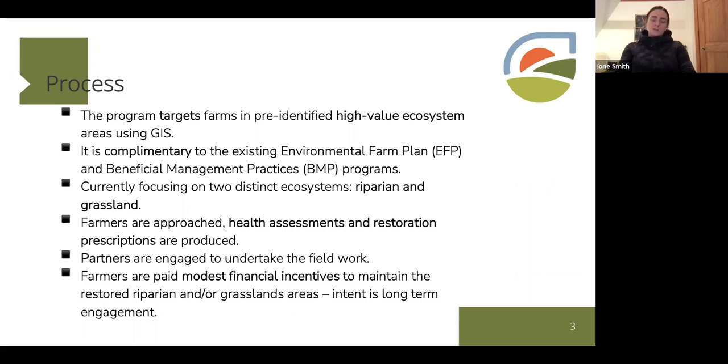As I mentioned, we're currently focusing on two ecosystems, riparian and grasslands, but with additional funding in the years to come, we may broaden it to estuaries, wetlands, and other ecosystems. Farmers are approached, as I mentioned, and if they're interested, then there is a planning advisor, usually a professional agrologist or biologist, who will undertake a riparian or a grasslands health assessment, and then work with the farmer to come up with a prescription for restoring those areas that are degraded. Then partners such as LEPS in the Bertrand Creek watershed where we're working, or other restoration partners, and sometimes the farmers themselves are engaged to undertake the field work to do the actual restoration. And then, as I mentioned, the farmers are paid some financial incentives to maintain the work that's done.